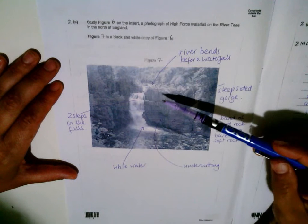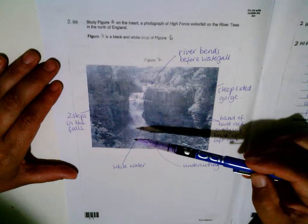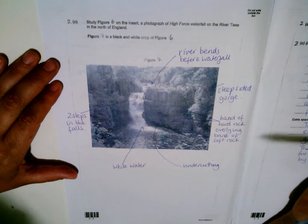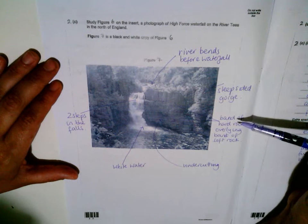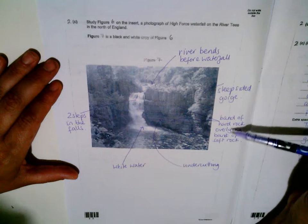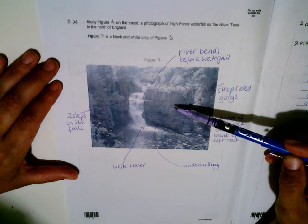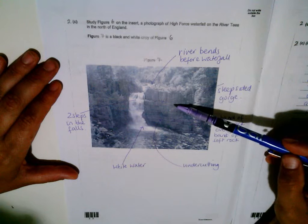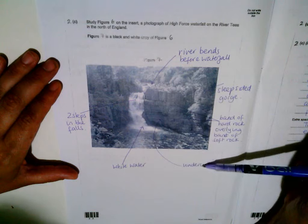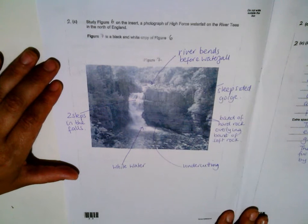and lots of people wrote the idea that this was the steep-sided gorge, where previously the waterfall was here and it has retreated backwards, leaving a steep-sided gorge. A tricky one was that to indicate the hard rock, to get a mark for that, you also had to indicate the soft rock, and this is because you can only say that it's harder rock because you can see that this rock has been eroded more rapidly, leaving undercutting. So that was a tricky mark to get there. Okay, moving on to the next question.